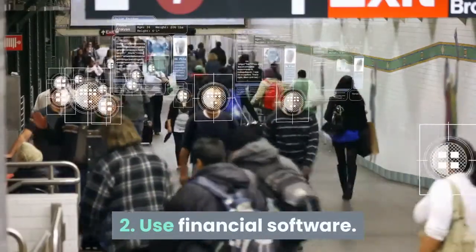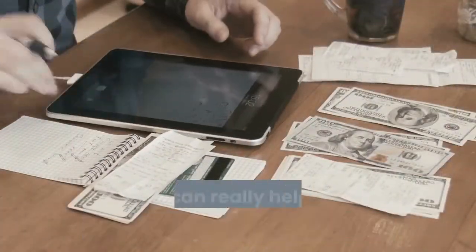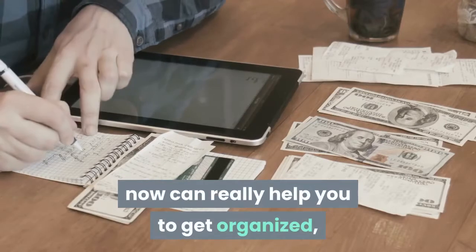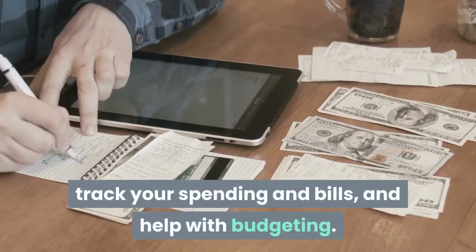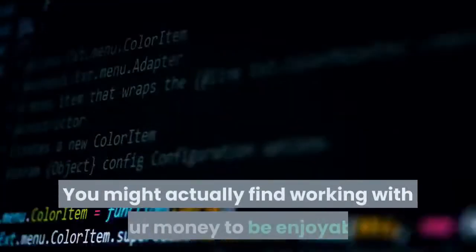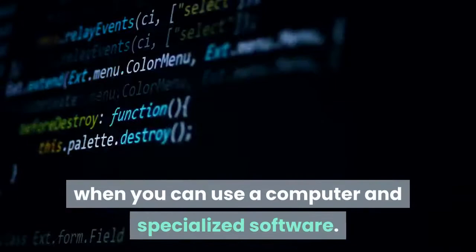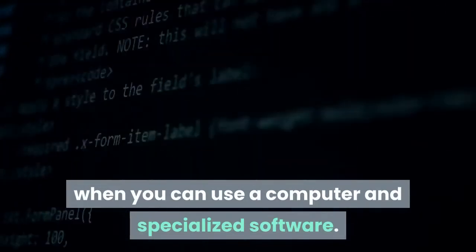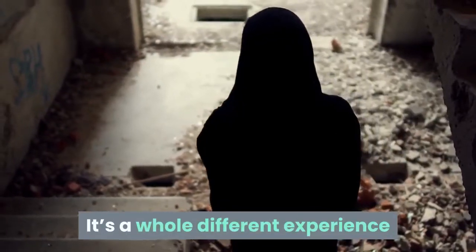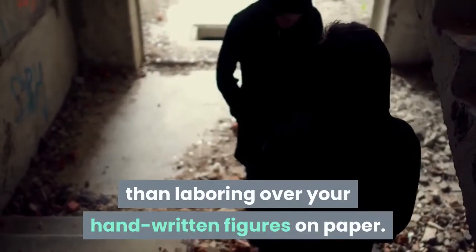Second, utilize financial software. Some of the software available now can really help you to get organized, track your spending and bills, and help with budgeting. And many programs can be free. You might actually find working with your money to be enjoyable when you can use a computer and specialized software. You know, it's a whole different experience than laboring over your handwritten figures on paper. Trust me, I was there.